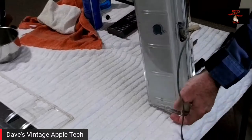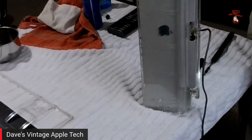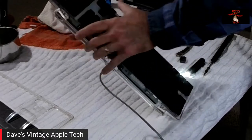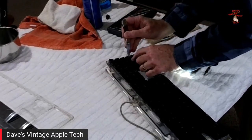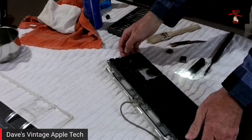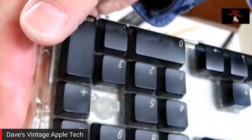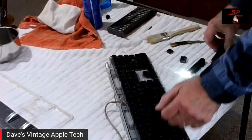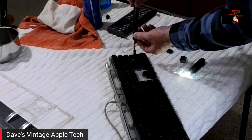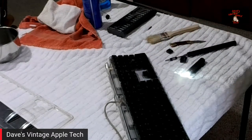So let's see. This one here is probably underneath this six key here, I think. Let's see. We will try it here. Pop this out here. Six key, yep, right behind the six key, and here's the other one right there. It's underneath that six key there. So let's take that out. All right, there we go. These are tiny little guys there.